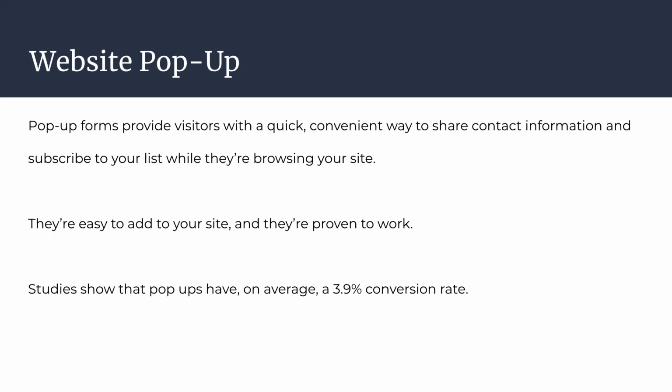And on average, pop-ups have close to a 4% conversion rate. Which isn't super high, but if you think about your number in terms of how much traffic you get, then you could kind of back into those numbers. So sometimes it really is a combination of you doing some traffic growth strategies in conjunction with email, with these pop-ups.